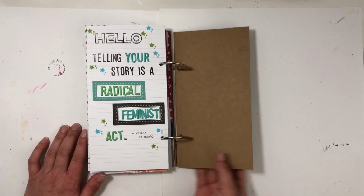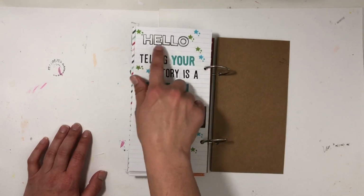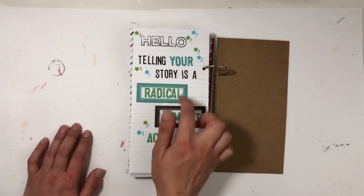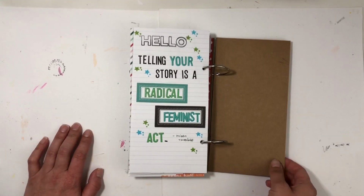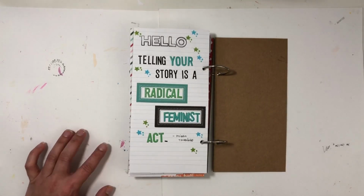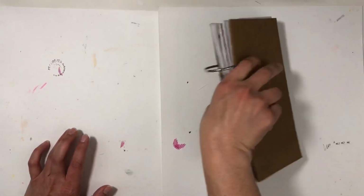And then on the back, I decided to do a quote from Kristin, hello, and just stamping that, and then a bunch of stars, and telling your story is a radical feminist act. Boom. I feel like that's a mic drop. So I thought that was a perfect wrap up of this project.